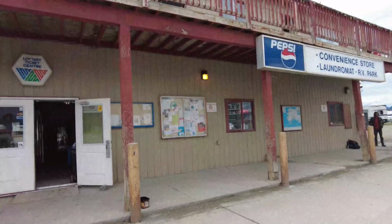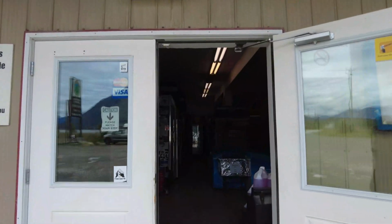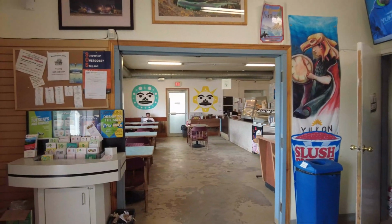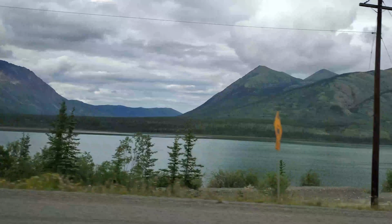This was our first pit stop to refuel, and I was really amazed by the size of this grocery store. The town was also very tiny, hardly like 10 to 12 houses, and this was the store and the tiny restaurant that they had for the whole town. So yeah, not really happening if you're from a big city.